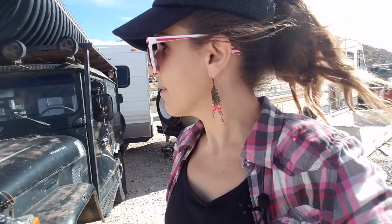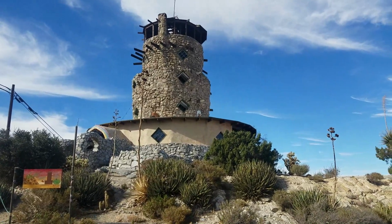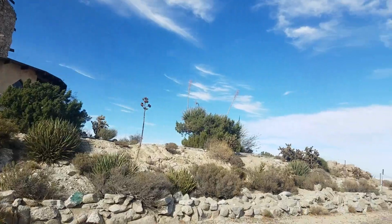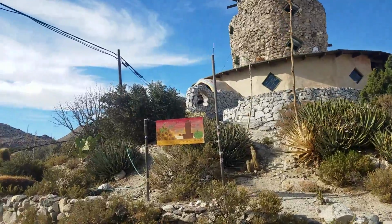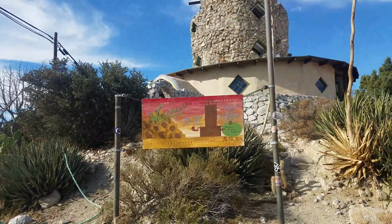Okay, wow, this was definitely worth a stop to poke around at. I'm actually on my way to another attraction that's just right down the road. Okay, here it is, the Desert View Tower. Basically just this big stone tower that's on top of this mountain that looks way out over the desert. But I think they charge $6.50 to go in. I'm not sure it's worth it. I'm on a budget. Let's see what it says.